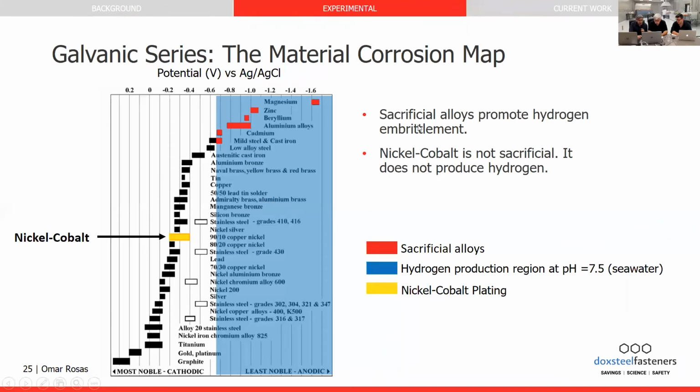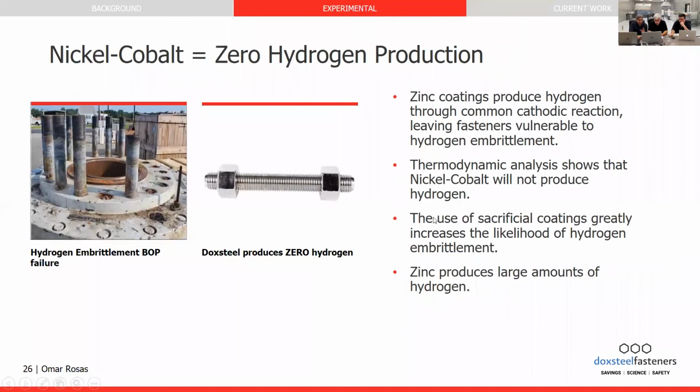So again, sacrificial alloys are going to promote hydrogen embrittlement, while nickel-cobalt, since it's not sacrificial, is not going to produce any hydrogen. So we can make some remarks here based on the analysis that we just performed. Zinc coatings are going to produce hydrogen because that's the common cathodic reaction, and that leads to hydrogen embrittlement. The thermodynamic analysis shows that nickel-cobalt is not going to produce hydrogen, and using sacrificial coatings is going to increase the risk of hydrogen embrittlement.